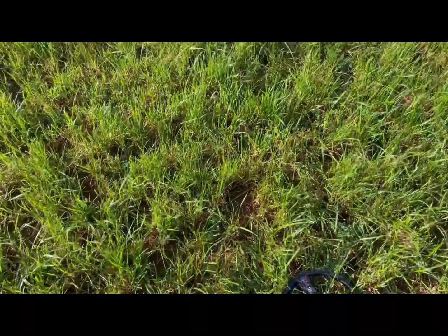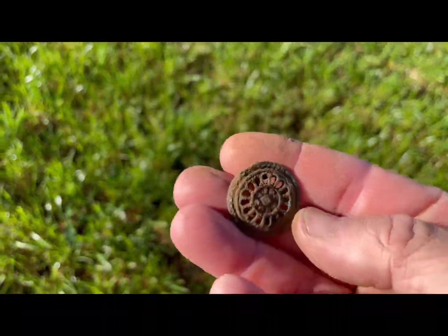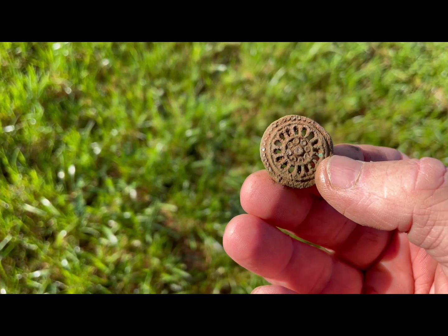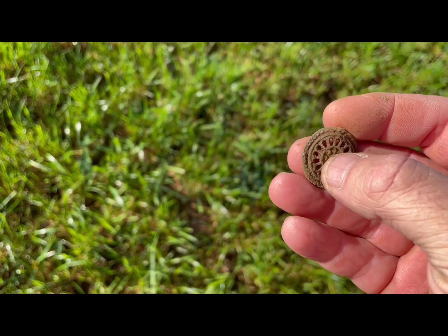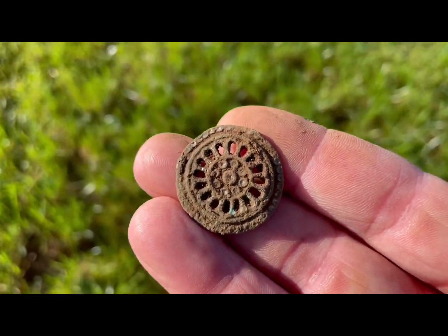Well, this is an interesting little one. I looked at it at first and I thought, oh, what's this? Thought it was a wheel off or something, but it's definitely a button, and I think it might have had little fake diamonds in the middle of it there. I'm not too sure, but yeah, interesting little button. Probably the best one I'll find today, without doubt.